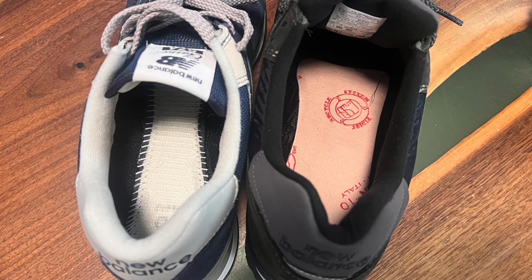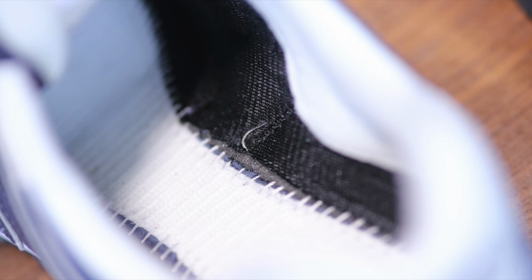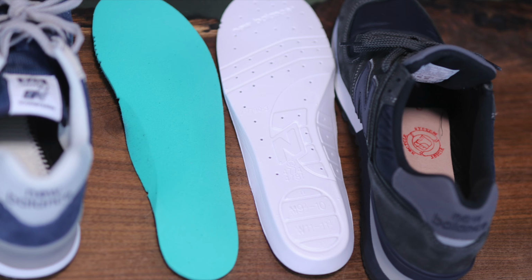One of the biggest changes on the shoes is the craftsmanship on the insoles of the shoe. You have more of a traditional Strobel on the 574, kind of what we're used to seeing, but then you have a really crazy reinforced Strobel on the 576 that says made in Italy. It definitely adds some firmness to the shoe, and just the way that the entire inside of the shoe is sewn together is really quite impressive. The 576 also has a thicker and softer insole.